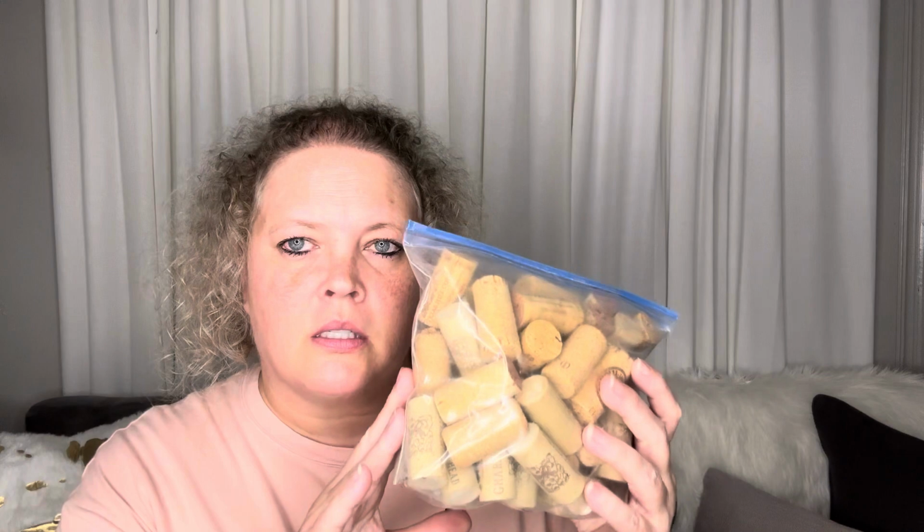Next, I have 2 china cabinets. 1 china cabinet is full of hand-painted china, and the other is my like crystal glass collection. And I like to put these wine corks in there in the vases and stuff, so that they're not just plain. They had them for $1. Sometimes these can get kind of pricey, but when I see them at the thrift store for a good price, I will always pick them up.